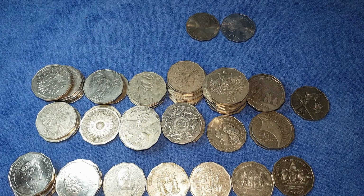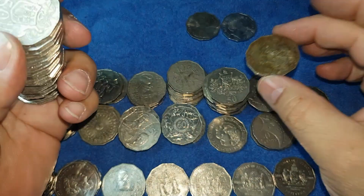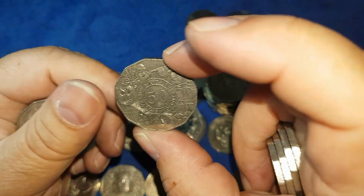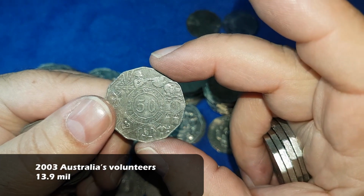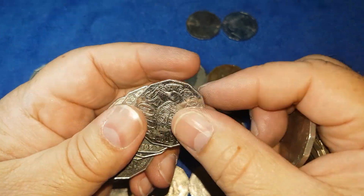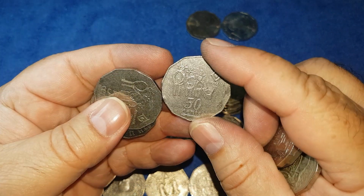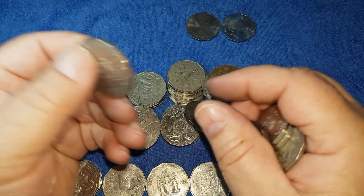And so we are on to the last roll. The last roll of the dice with the very grubby coat of arms on the top. Hopefully we get another one to cap that one off, because that's rubbish. And for the first time today we have Australia's Volunteers from 2003. And let's put that one over there. And the last two coat of arms.